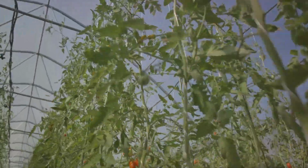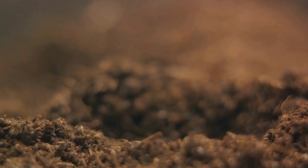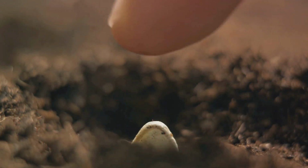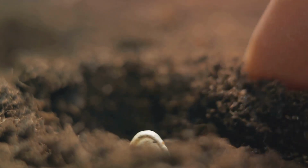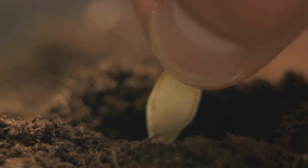Yet it's important to remember that hybrids are not a one-size-fits-all solution. They have their strengths, yes, but also their limitations. For instance, most hybrid seeds cannot be saved and replanted with the same results, a process known as true breeding. This is where heirlooms hold the upper hand.